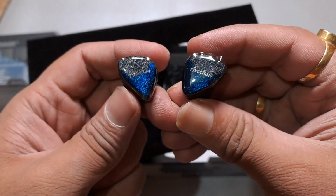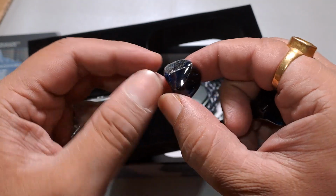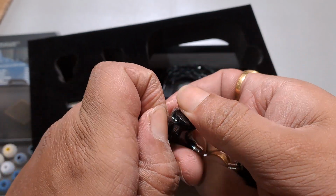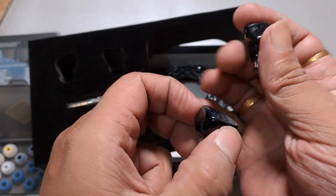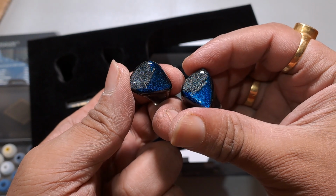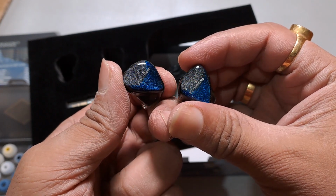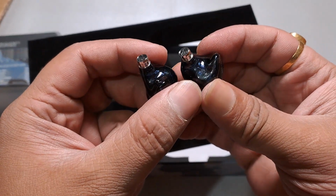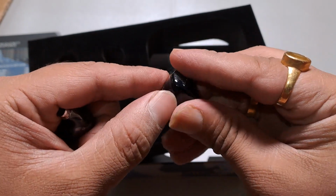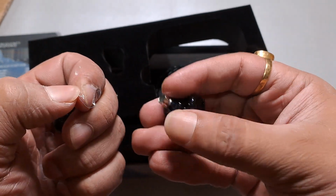I'll leave the back protection on Aviation, and they are saying this is the celestial kind of design. Let's take it out. Doesn't make much sense. Doesn't look that good with the plastic on it. So very good looking earpieces, very good design here. Stardust or moon dust or celestial kind of design, you can say. And we have another piece of plastic here. So there is plenty of protection for these earpieces.